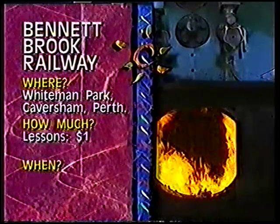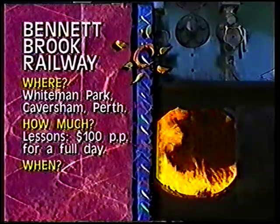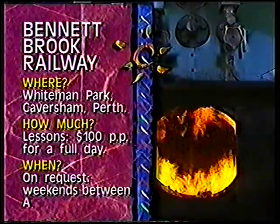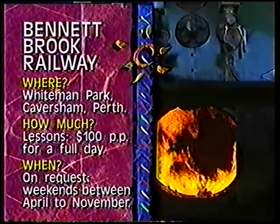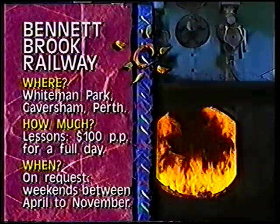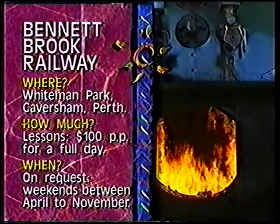The Bennett Brook Railway operates from Whiteman Park in Caversham, Perth. Train driving lessons cost $100 per person for a full day. They're available on request at weekends during the non-fire period, which is usually between April and November. Train rides in the park are available on Wednesdays, Thursdays, weekends and public holidays.